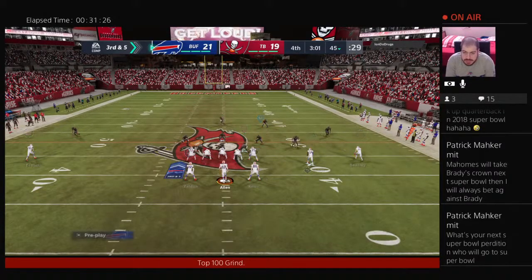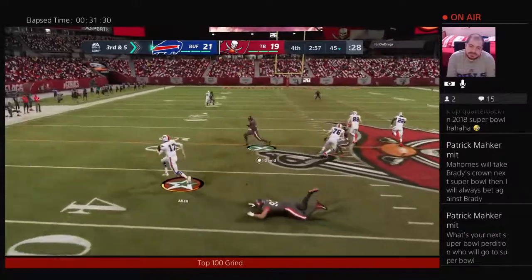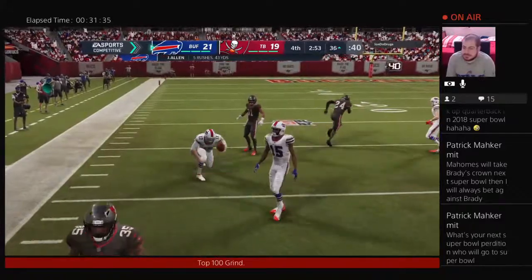The crowd getting into it as we come up on a big third down. Allen going to keep it. He's got the first down and more inside the 40.